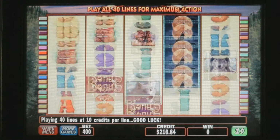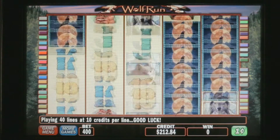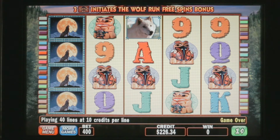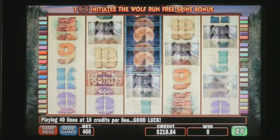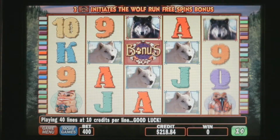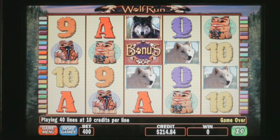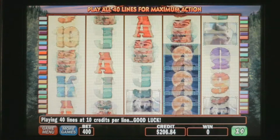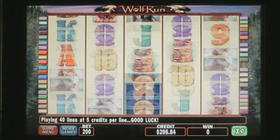And the funny thing is these wolves in this version look so much better than the sequel. The sequel used real images of wolves, and it just doesn't have the same feel as the classic, the original Wolf Run. Let's try some $2 bets here.